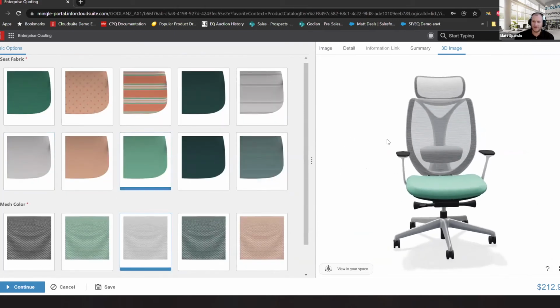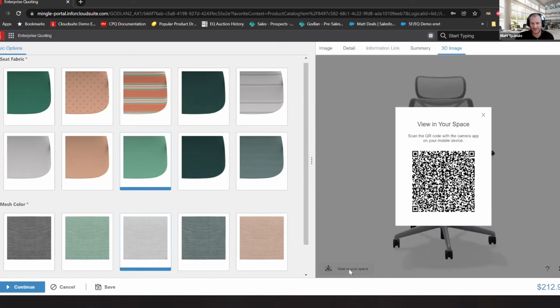Okay, so with this particular model, you'll see I've got this additional option, view in your space. So I want everyone on the webinar, if you can, take out your phones. We should all be used to doing this now. Everything's on a QR code, right, guys? I'm going to hit this view in your space and it's going to pop up this QR code for me. So pull out your phones, camera, go ahead and scan that QR code and click the link that pops up.